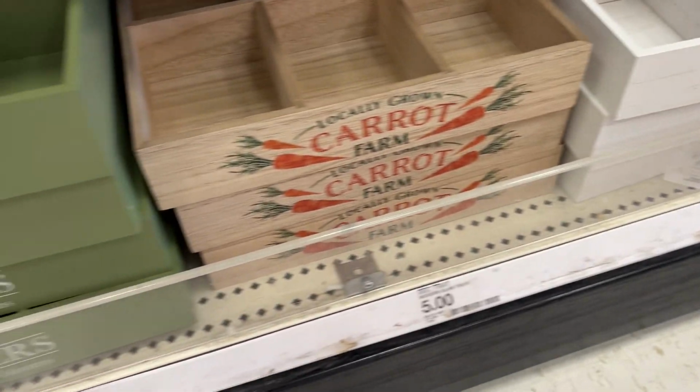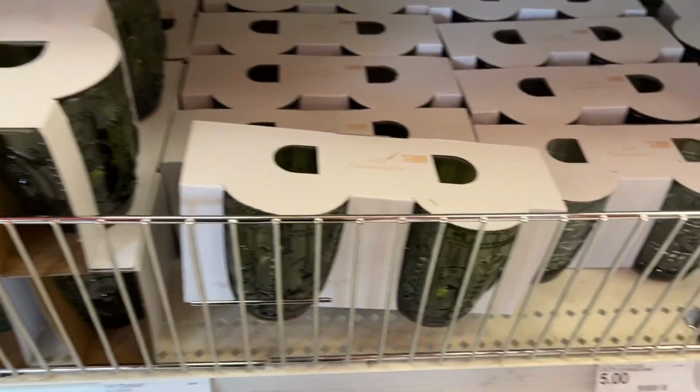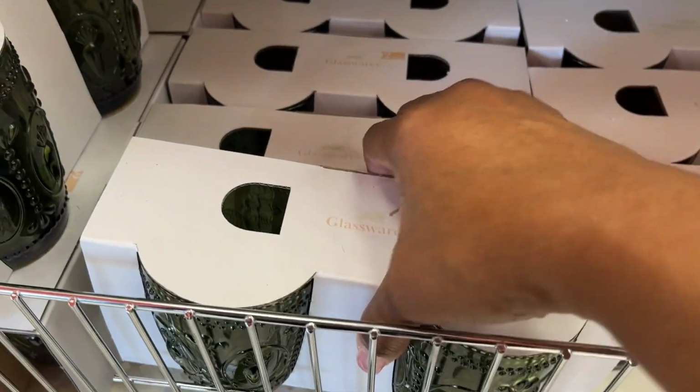No matter what occasion, there's 3 things you can always find in the Target dollar spot. You can always find socks, dish towels, and what? Glassware. You know what I mean.